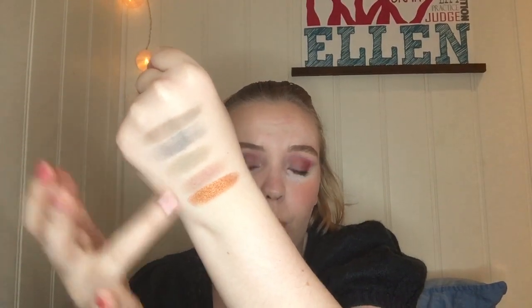It's so gorgeous. And then we have True Copper from the Natasha Denona shade palette, and this is the only true warm toned kind of shade. So yeah, that's my new color story. These 4 are the ones I had already, and the top shade is the new one.